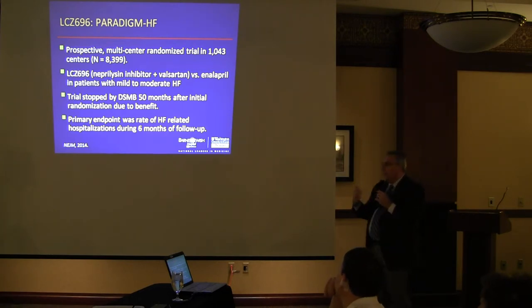So a lot of the good things that your body makes to help when you have heart failure, neprilysin is actually the enzyme that kind of chews it up and gets rid of it. And so this basically inhibits that from happening, and so hopefully your body makes some good things that help you when you have heart failure and they stick around longer. So it's a neprilysin inhibitor plus a drug called valsartan that we already know works for heart failure. It's a Novartis compound, and that's their heart failure drug.